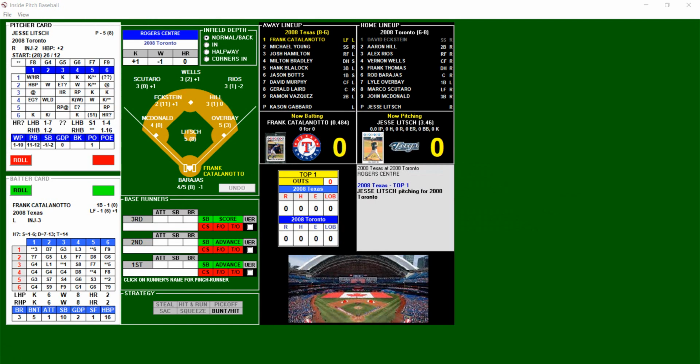And here is the starting lineup for the Texas Rangers. Leading off, the left fielder, Frank Cantalonto. Batting second, the shortstop, Michael Young. Batting third, the right fielder, Josh Hamilton. Batting fourth, the designated hitter in the cleanup position, Milton Bradley. Batting fifth, the third baseman, Hank Belloc.